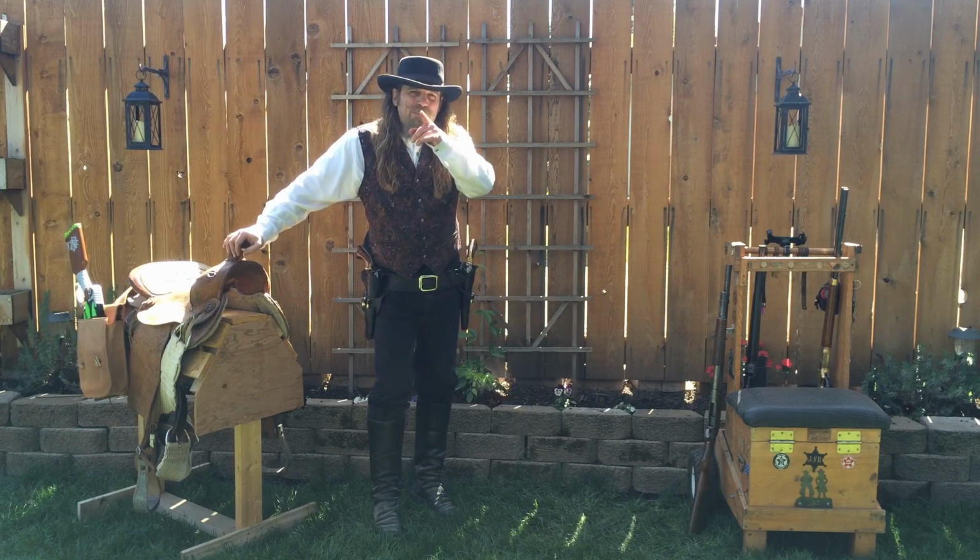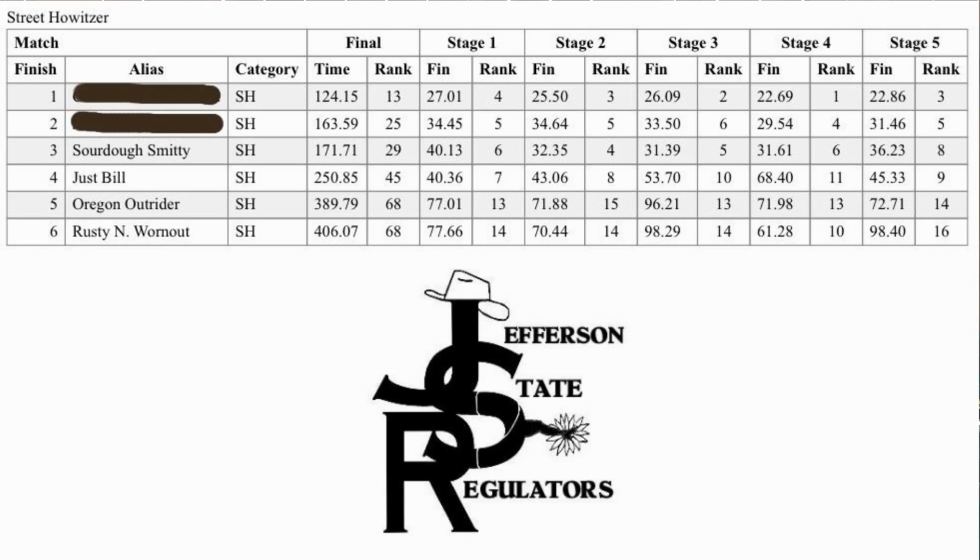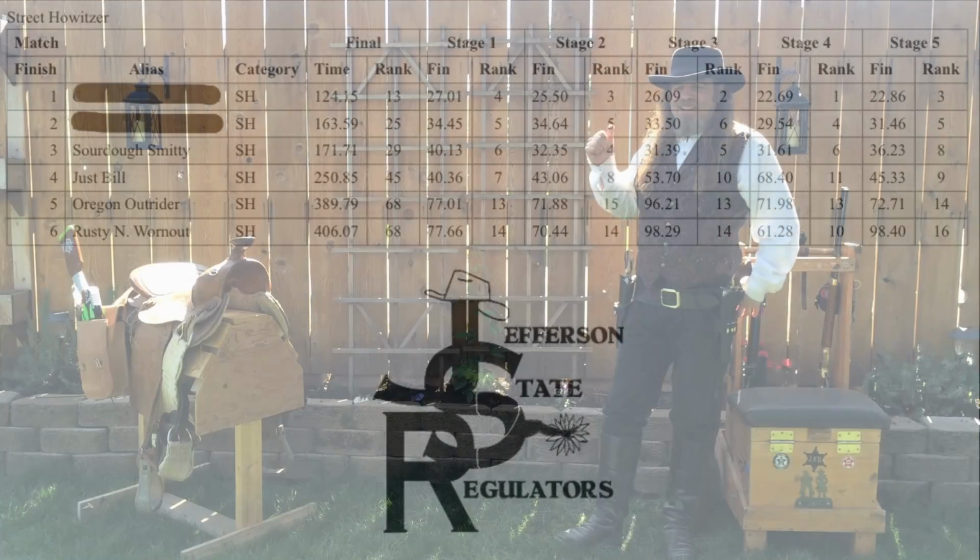Now we're at our top 3 Street Howitzer shooters. Third place was Sourdough Smitty, and he had some great stages that day. Take a look at one of them.